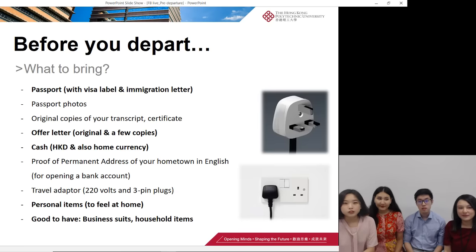Remember to bring the original and also a few copies, because you might need them for registration in other areas. As for cash, bring Hong Kong dollars and also your home currency, because when you go back home during vacation, it's easier to use your own currency. Also bring some personal items, for example your clothes or some blankets if you want, and pictures of your friends to put up in your hall, in your room. Some toys, probably. Yeah, for example, your toys if you want.